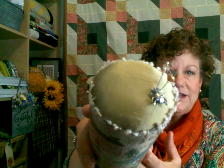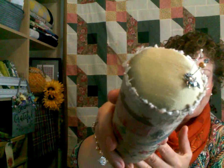Can you see that? Maybe I could go closer. It's just a piece of raw silk that I had, a small little piece. And I put those little pins on the top. Oh, and there's a counting pin. Oh, I didn't add that in yet. Okay, well, there's a counting pin too.